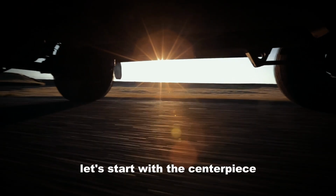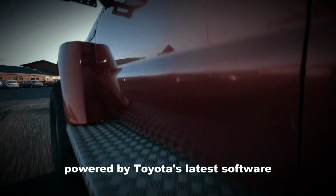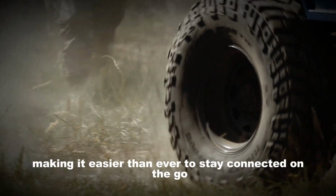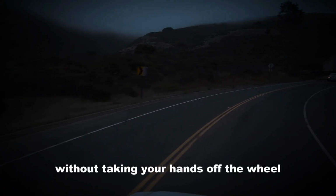Let's start with the centerpiece, a massive 14-inch touchscreen infotainment system powered by Toyota's latest software. The interface is intuitive, with seamless integration for wireless Apple CarPlay and Android Auto, making it easier than ever to stay connected on the go. Voice controls allow you to adjust settings without taking your hands off the wheel.